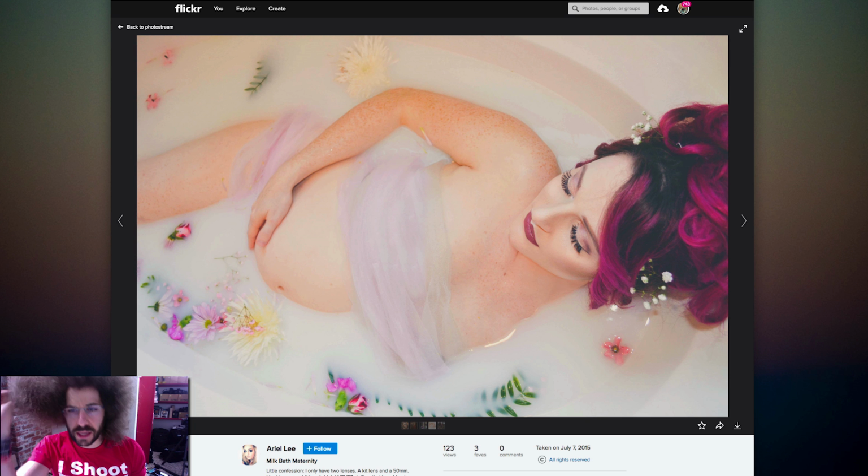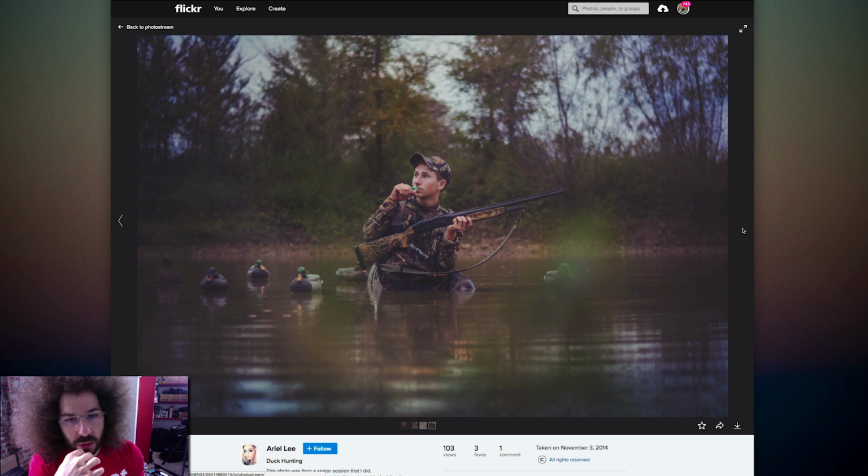We have a pregnant lady in a bathtub of milk. It's actually a beautiful shot. I really enjoy this image a lot. I think it's a very nice way of doing the maternity photo. Her hair stands out nice and pink. The flowers in the milky water, I guess it's, or is it, I don't know. Is it milk? I can't tell you. It's a white, liquidy substance. Anyway, it's a very tastefully done image, and I think it's done extremely well. So I like this image a lot. Move on to the next one.